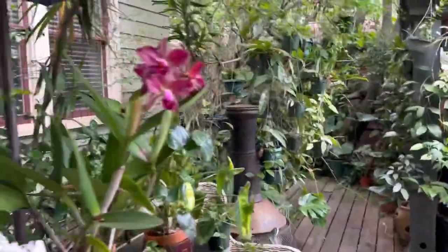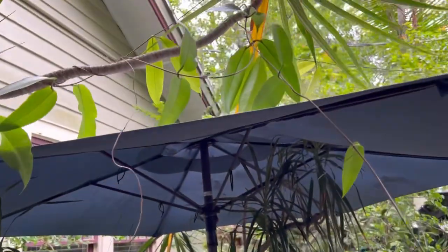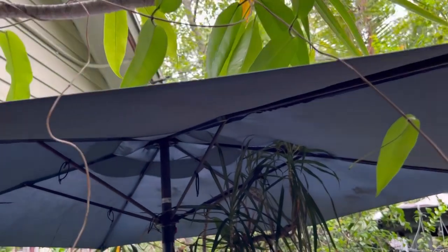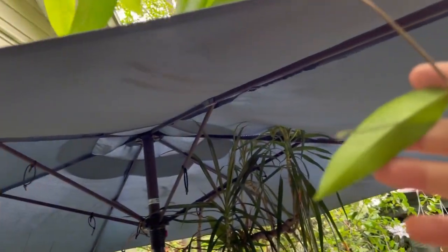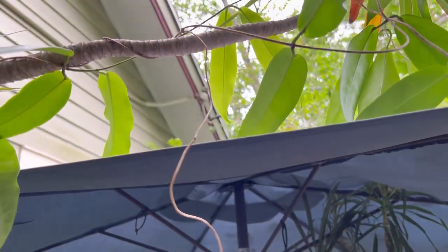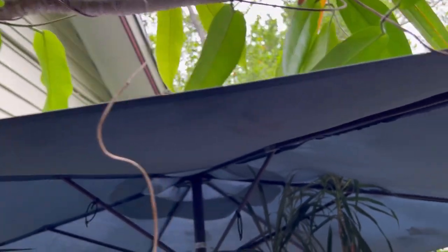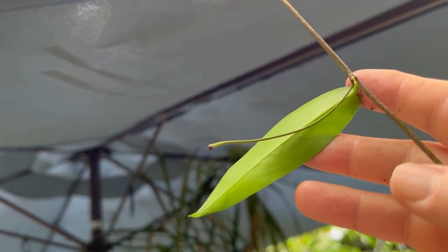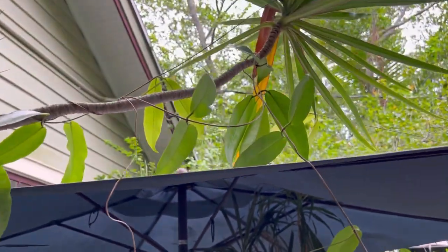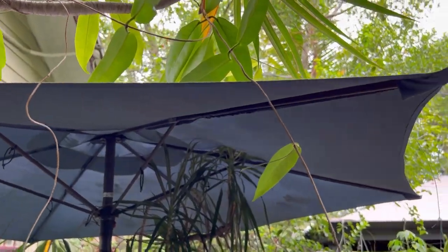Then I want to show you, this Hoya never gets much attention. I got this eons ago, maybe 15 years ago. It was Hoya flavescens, and it's supposed to have a really nice big yellow umbel. I haven't bloomed it in that long period of time. I really kind of neglected it for the most part. It's growing in a pot over there, and it's traveled probably 15 feet to get where it is. So hopefully I'll get that to bloom to show you guys.